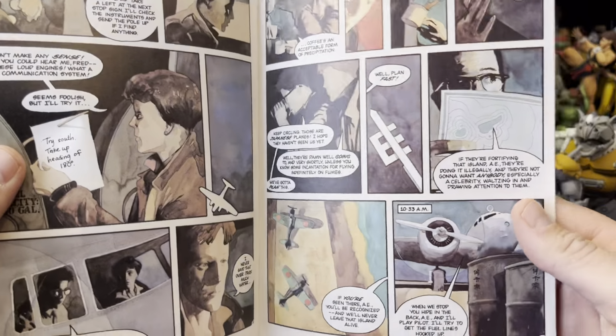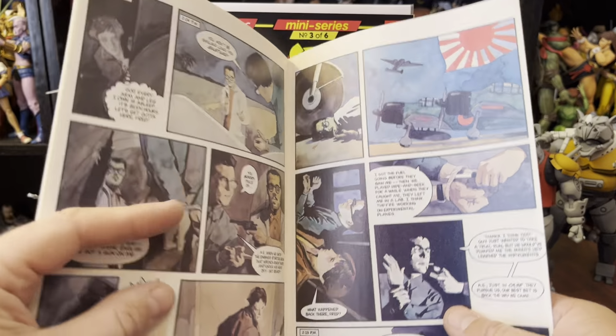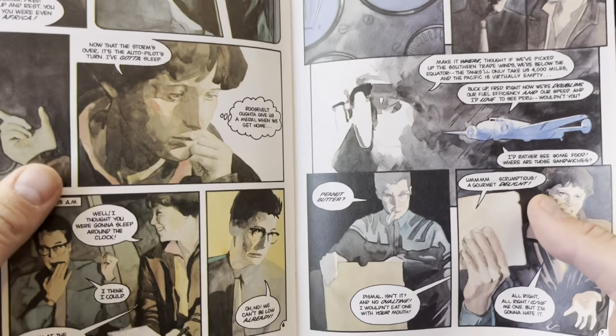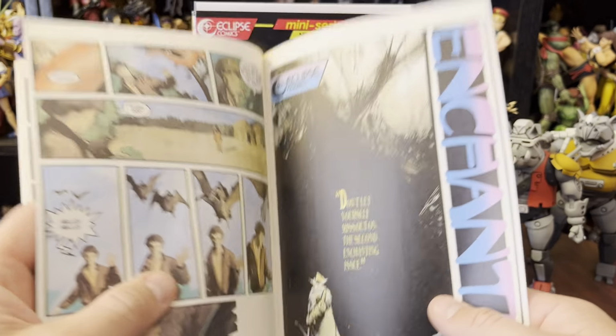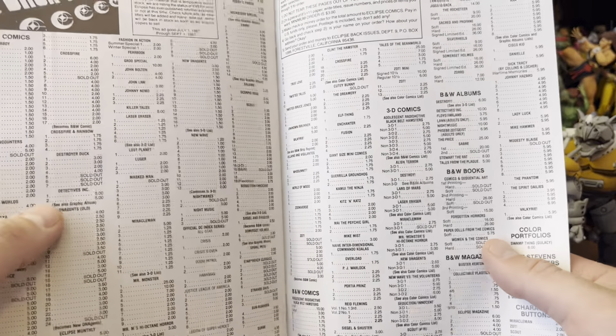I like the way they do that. It makes it captivating. So it's a good way to do a bullpen. It's a good way to do a news story. I don't know how I feel about this watercolor art. It's a little bit on the strange side. I'm not necessarily mad at it, just don't know how I feel about it.